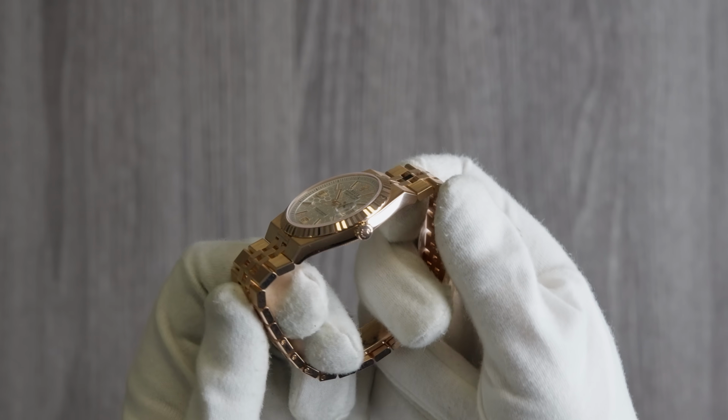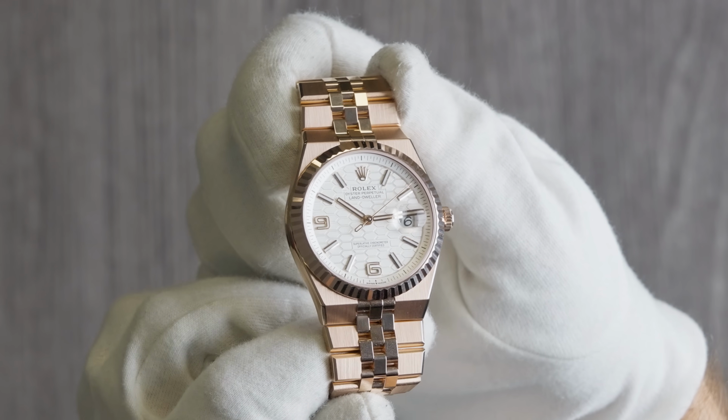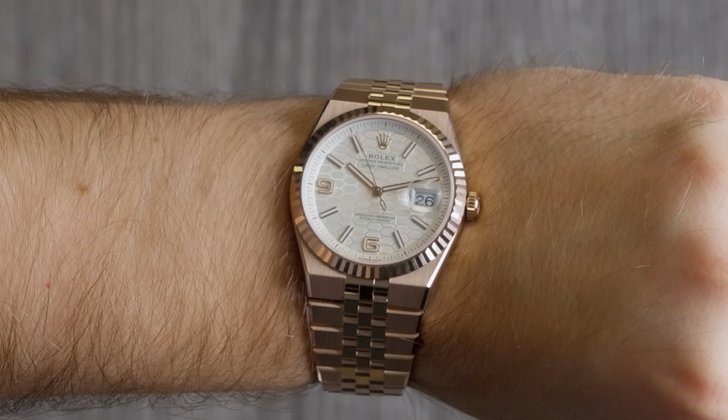As far as durability is concerned, this is rose gold. It's going to get scratched. This will get hairlines on it by setting your hand down on the table, but then what do you expect from a gold watch? If this is something that bothers you, there's no watch or Rolex out there for you, I'll tell you that much. And I look at how the bracelet hugs my wrist and I see the comfort level when it comes to that.